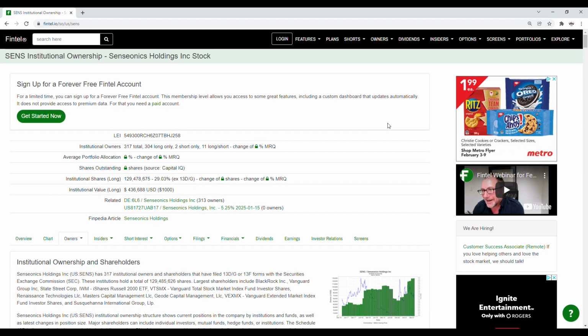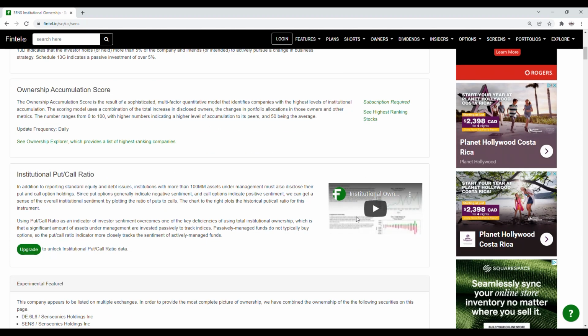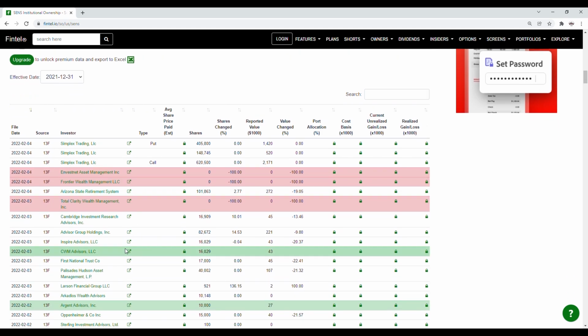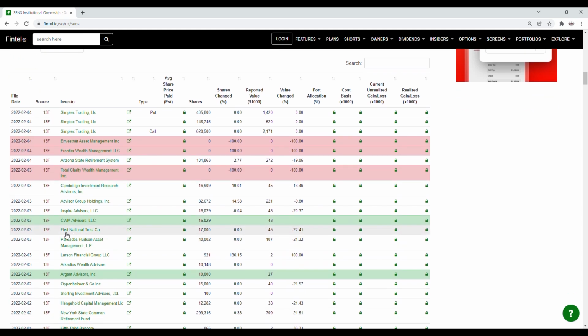So we're going to take a look at the recent institutional ownership and short interest information for Senseonics. As we scroll down on the page, green rows indicate new positions, while red rows indicate closed positions. So when we take a look at the recent filings for February the 4th as well as the 3rd, we have Evnes Asset Management Inc. that closed out their position. We also have Frontier Wealth Management LLC that closed out their position, and also Total Clarity Wealth Management closed out their positions as well.